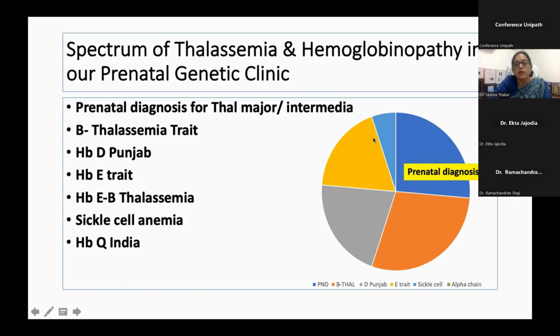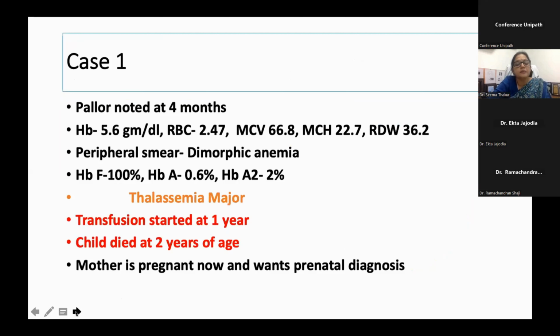GA Merit. So you can see here, a quarter requires prenatal diagnosis, and the rest, three quarters, is related to genetic counseling. So it's very, very important that we understand all other hemoglobinopathies other than beta thalassemia trait, where genetic counseling is also required. So let's begin with the first case.